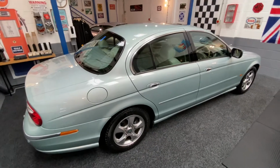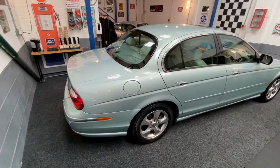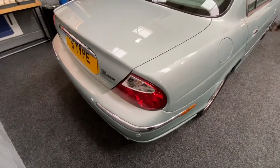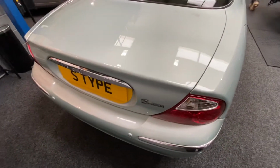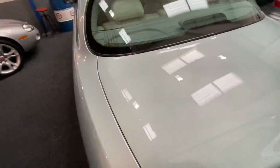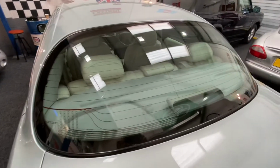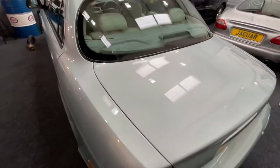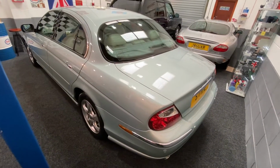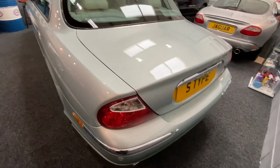There you go. Parking sensors at the rear. We're a bit cramped in the showroom at the minute. We've got quite a few cars in. I'm sure you'll be able to see from the video how immaculate this car is. All the glass is in fantastic condition. I don't really think it's seen a lot of weather, this car. There's no scuffs or damage on the bumpers.